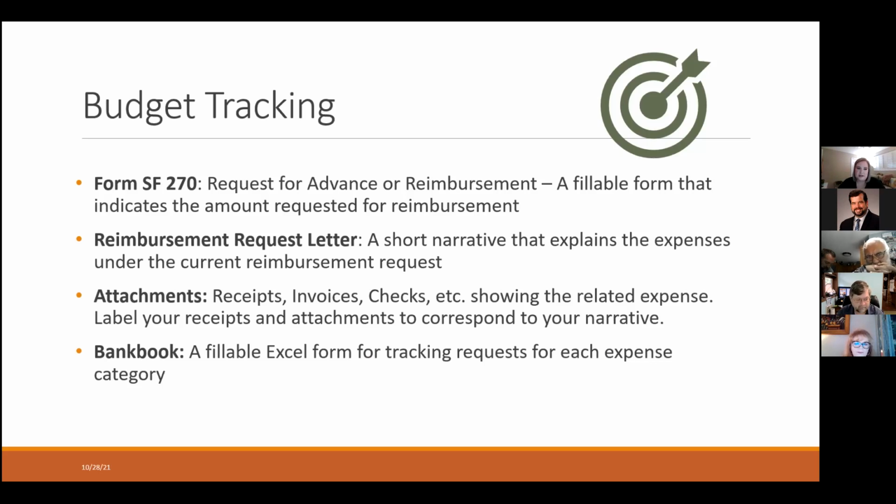But then you'll also have the bank book, which is a fillable Excel form. And that's where you can keep track of all of the expenses in each category. That tells you how much you've been spending down over the grant period and how much you're going to have left at the end. So let me see if I can pull up one of the forms for you guys. I'm actually going to start with the letter because while I mentioned the 270 first, I think the letter is a little bit easier to then go back and fill in the 270.